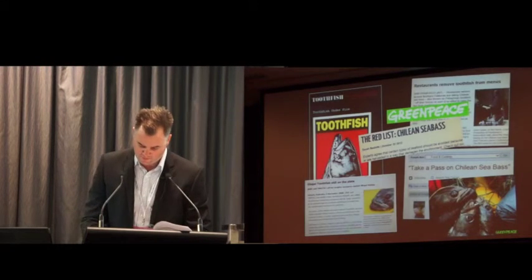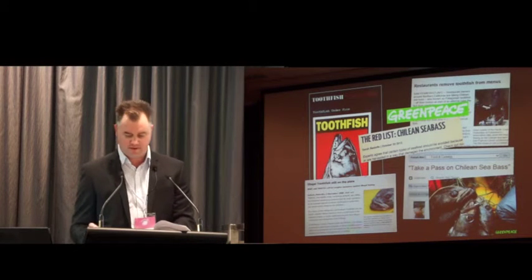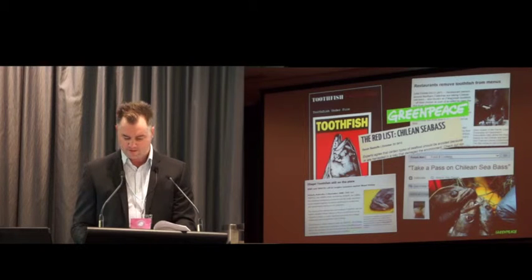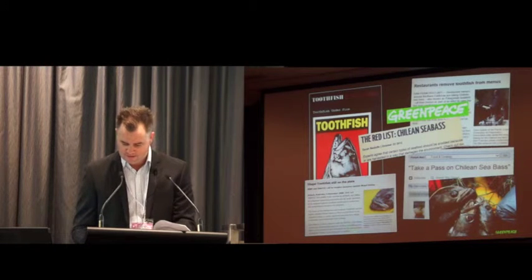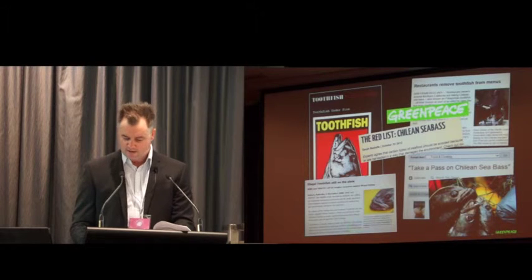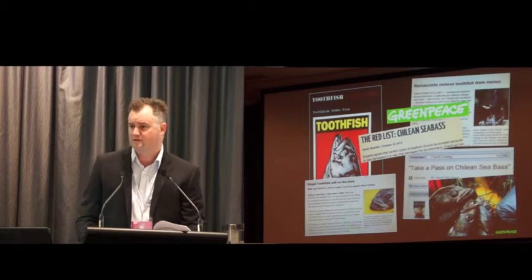The perfect trade storm was upon us, not only at the stock level, where we've been decimated, but also from a trade point of view. Toothfish was red listed in every single publication and website and nicknamed a fish called plunder. The big NGOs such as Greenpeace were condemning the capture of toothfish, and restaurants all over the globe were taking toothfish off the menu.